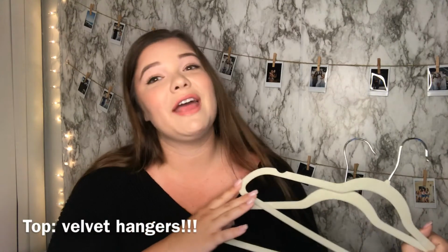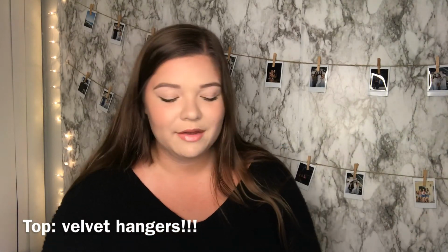I would highly recommend one. I think I got mine for $12 or $15 at Target. So one of my favorite things that I purchased for my dorm, it's these bad boys, and these bad boys are sent from God himself. They are velvet hangers. Shout out to my friend Emily Akers for telling me to purchase them.